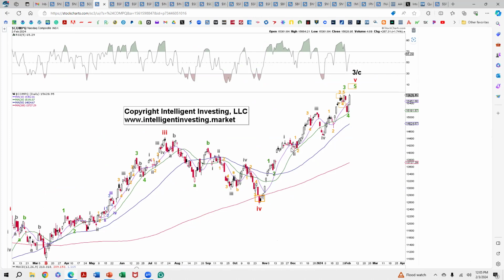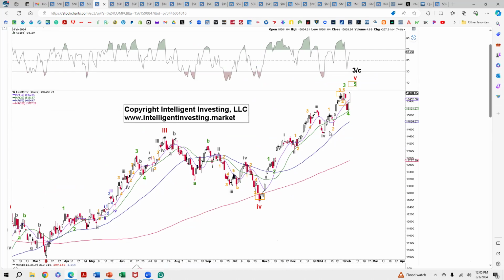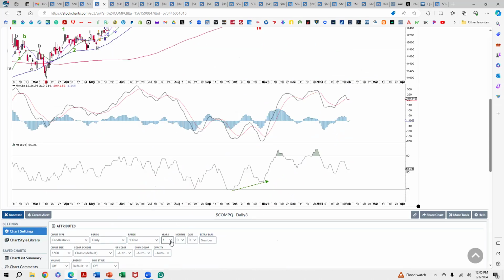This rally is very difficult to interpret in the sense that we had, especially in the beginning, barely any pullbacks. This is a one-day pullback, a one-day pullback, one-day pullback, and then a little bit here. It's very hard to interpret from that sense. But this one also points to the same, and that is the 3/C question.